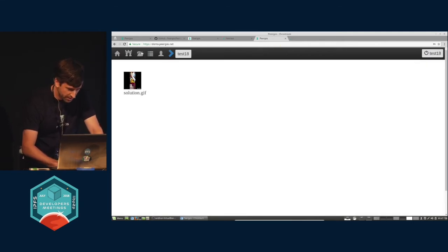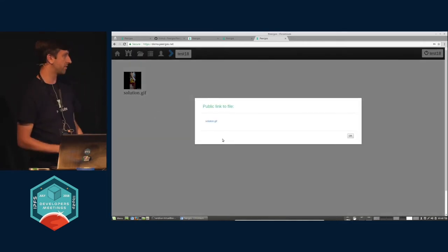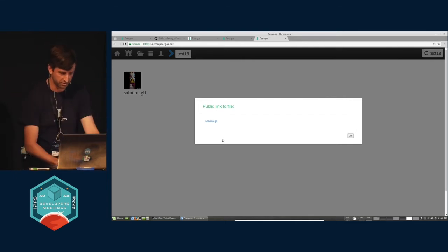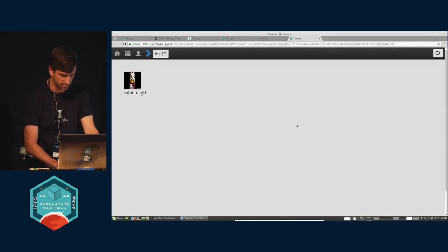So what else can we do? Let's make some directories. Oh, actually, no, let's do a public link. So this thing, we can also create a public link, which you can share with anyone that doesn't need a PEERGOS account, and basically the cryptographic capabilities are in the URL itself, using the usual technique, which is putting it in the hash. So we can open that in another tab, and there's no context shared between these tabs.